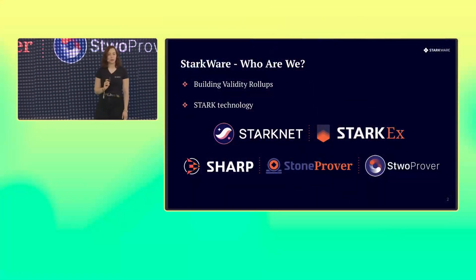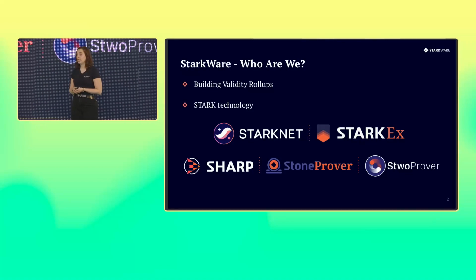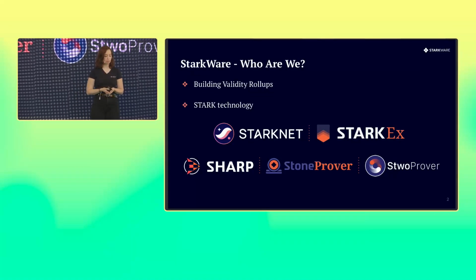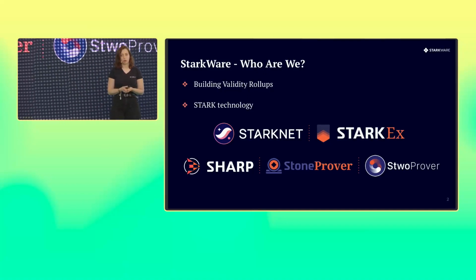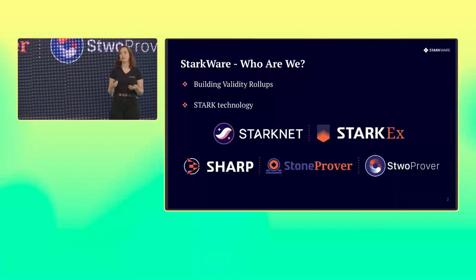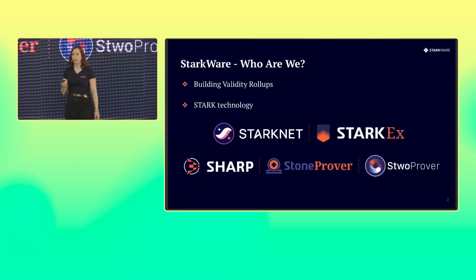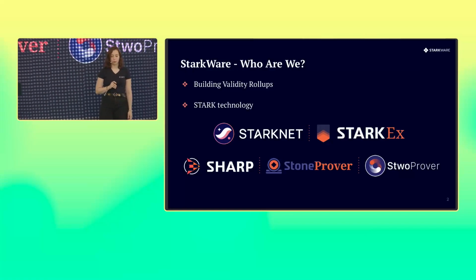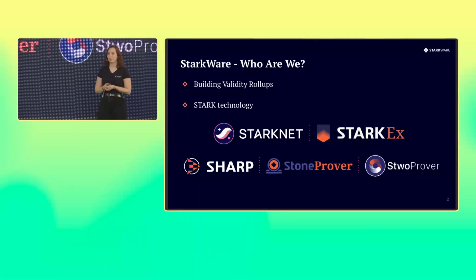But first, just to make sure you all know Starkware. We are a company building validity rollups for a few years. We have 2 main rollups: one is StarkX, and the other one is Starknet. Both are validity rollups using Stark technology. Our rollup is based on the Stark protocol, which is implemented in Sharp. Sharp is our shared prover system, and it runs the Stone prover. Stone prover is a prover we released more than a year ago. And now we are working on the next-gen prover, which is Stwo prover. But this is for another talk. If you're interested, you can reach out to me or to any other of the Starkware team members here, and we can tell you about it.